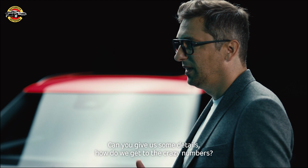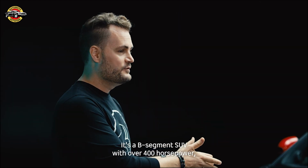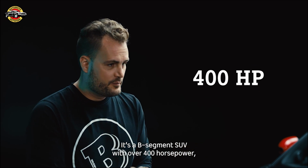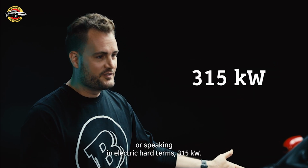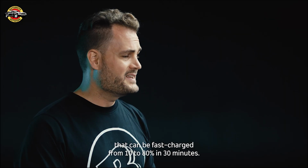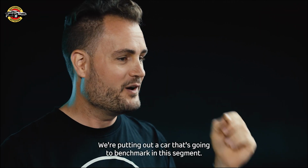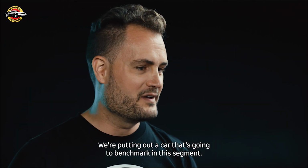Can you give us some details how we get to those crazy numbers? It's a B-segment SUV with over 400 horsepower, or speaking in electric car terms, 315 kilowatts. We do that with a 66 kilowatt NCM battery that can be fast charged from 10 to 80% in 30 minutes. We're putting out a car that is going to benchmark in the segment.